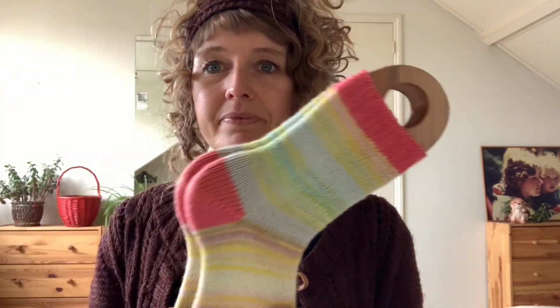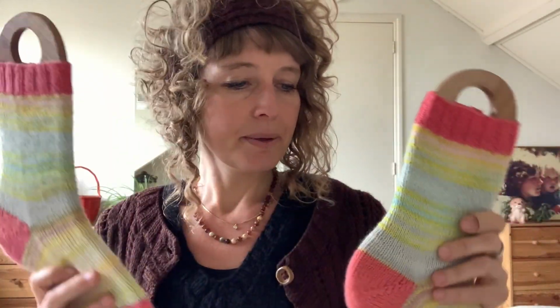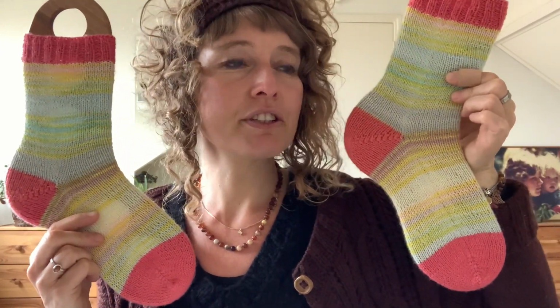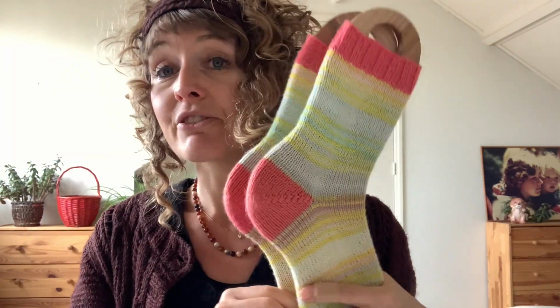Okay, another finished object is a pair of socks. These are my spring socks. They're not for me. They're a gift for a lovely woman. I love the colors. My favorite colors are brown and black and earthy tone colors, but I love to knit with bright colors. I need bright colors in my knitting life and crochet life. So socks are perfect. I do love wearing socks with bright colors. They make my feet very happy, I guess.